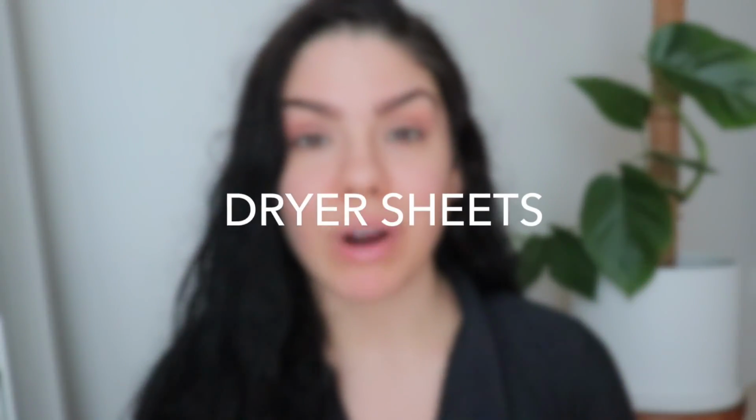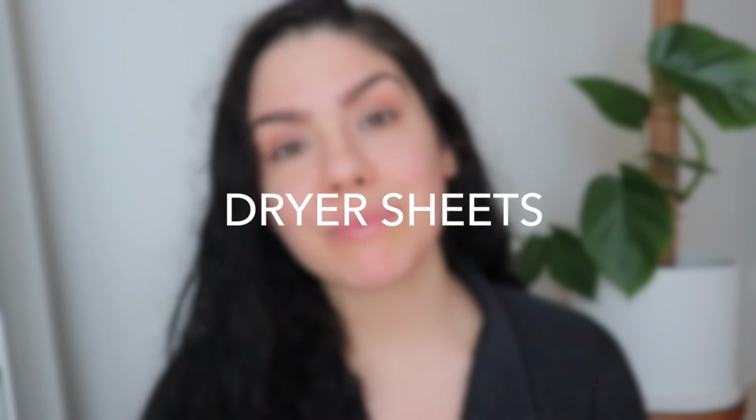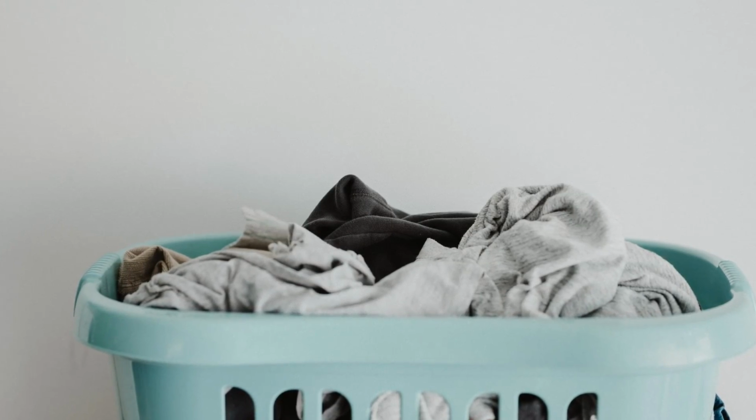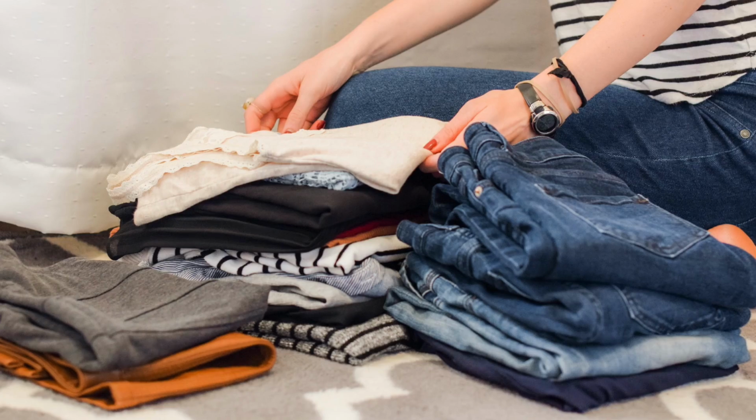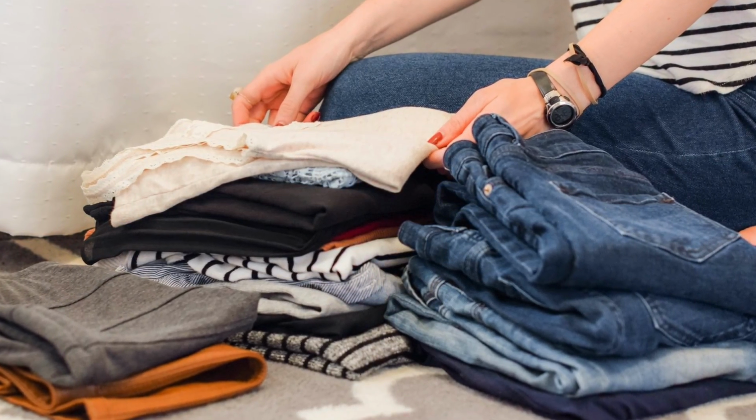Stop using dryer sheets. When it comes to dryer sheets, you're putting them in the dryer, and let's face it, most of us don't just use one. We use at least 3 or 4. You put them in the dryer, your clothes come out, you take those little sheets out of the dryer, and you throw them in the trash. So you're technically throwing your money in the dryer, out in the trash. There are 2 options for this.